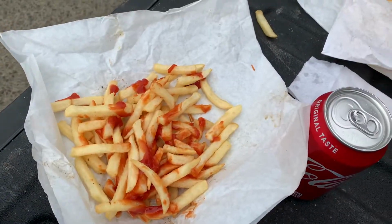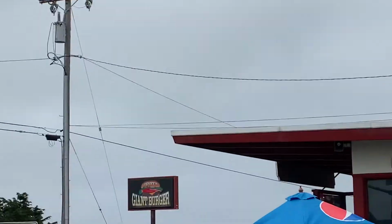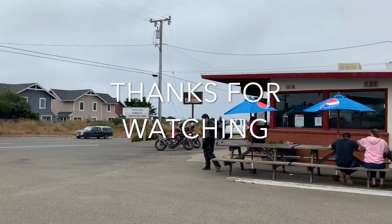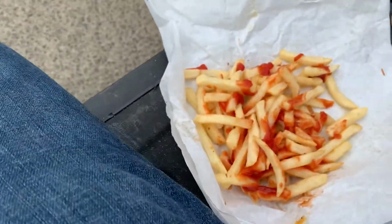Finishing off the day with the ice chest full of fish. Finishing off the day with a giant burger. Pretty good, recommend it. So, time to finish eating, drive back home, and start working on the video.